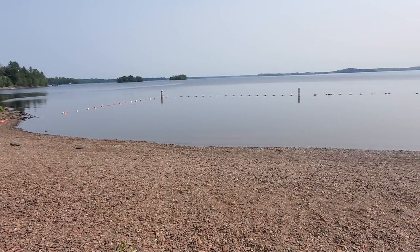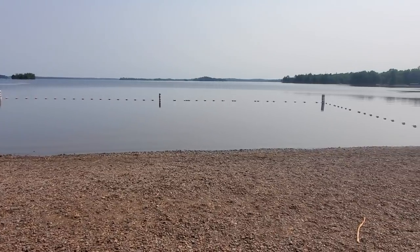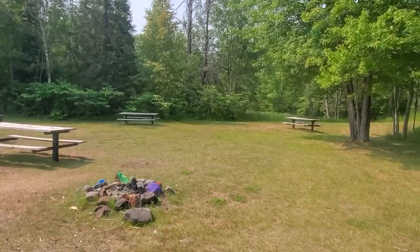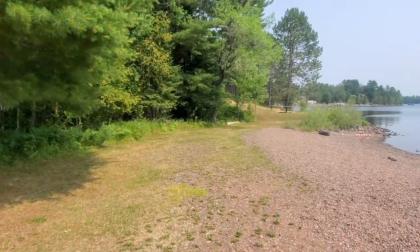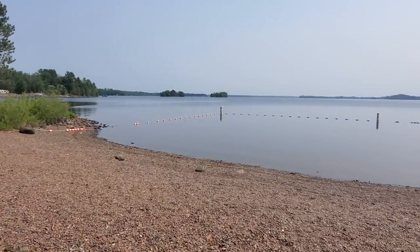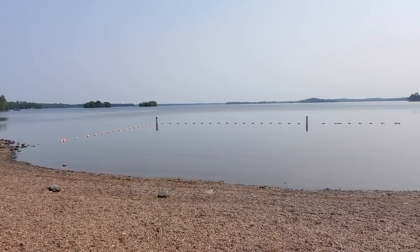So this is a swimming beach on one of the areas on Island Lake. A couple picnic tables in here, barbecue pit, fire pit. Kind of nice little place. Totally dead today. Of course it is warm. Almost no boats out on the water either.